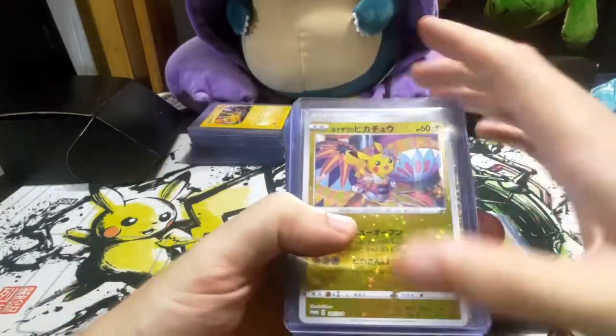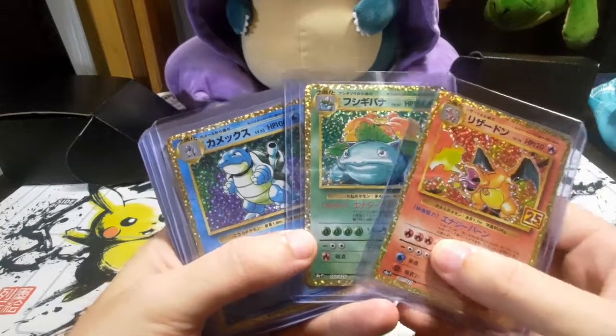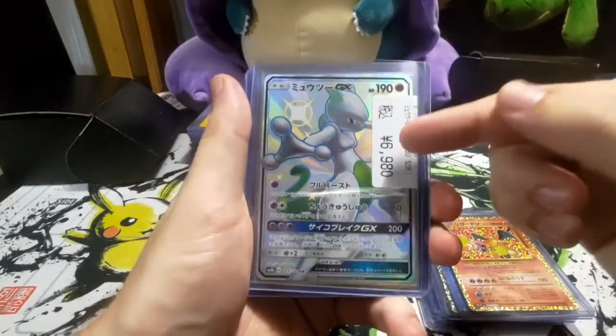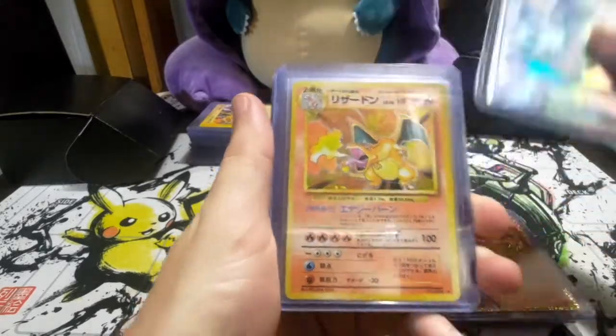Got Pikachu Kanazawa, of course. 25th anniversary cards for these three boys. Of course, I had to get them graded. Had to. You can see the price that I actually paid for this. I forgot to take the sticker off. I have to do that later. See the price I paid for this Mewtwo GX from the same like Shining Stars.